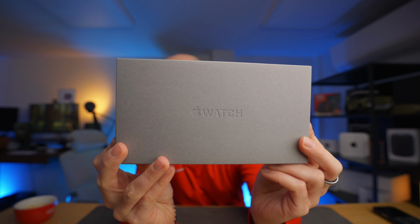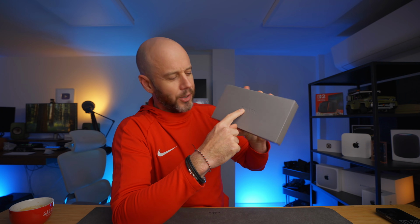So it's all here. Okay, there's the box, which is very nice. That's an embossed. Is that the right one? I always get these the wrong way around. Embossed. No, or is it? It's the opposite. It's a recessed logo, basically.